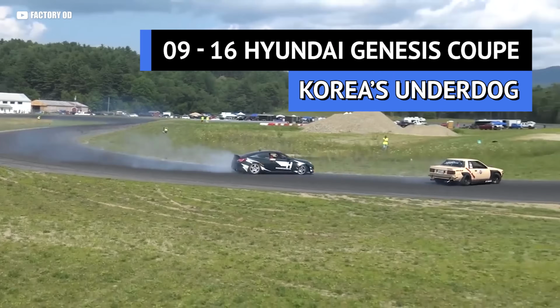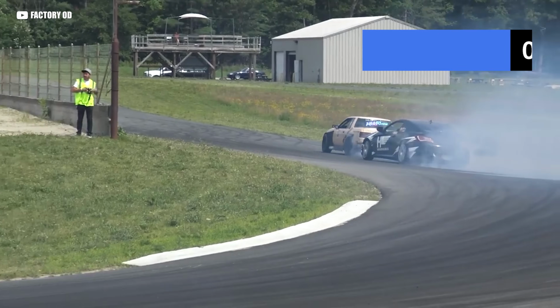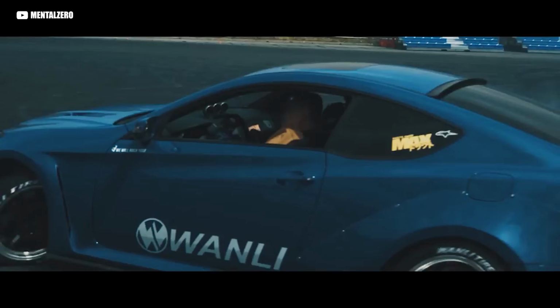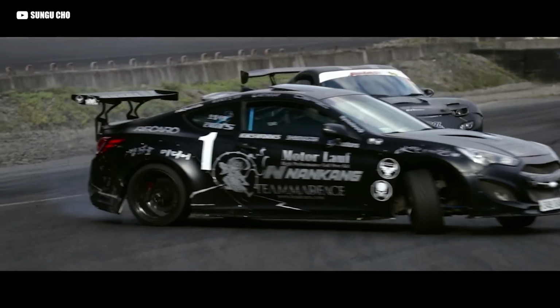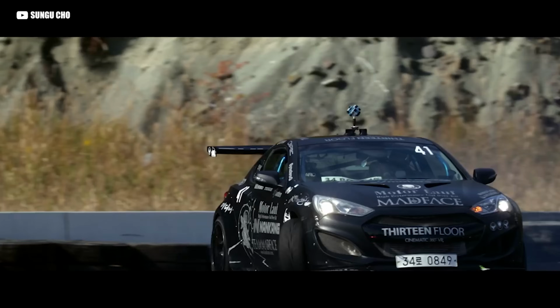What's not so obvious? A Korean luxury coupe. That's right, the Hyundai Genesis Coupe is one of the most overlooked sports cars of the modern era. And that straight up doesn't make any sense. It's rear-wheel drive, it's manual, it's 2 doors, and has plenty of power. Plus, it has 2 different engines.